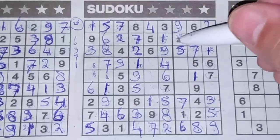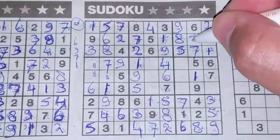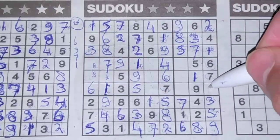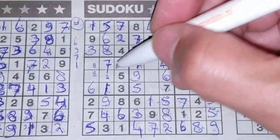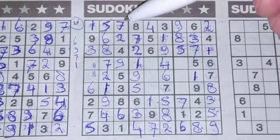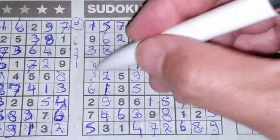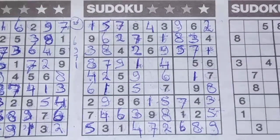Two numbers left, the 3 and the 8. We have an 8 here, so no 8 there. 8 should be here, the 3 goes there. One number left in this column for the number 8. One number left in this column for the number 2. Two numbers left, the 8 and the 4. We have a 4 here, so no 4 there. 4 should be here, and the 8 goes there.